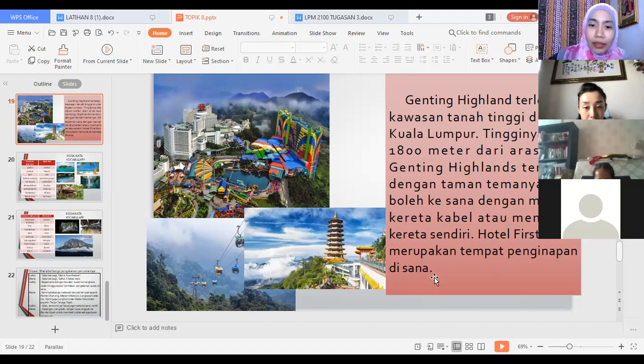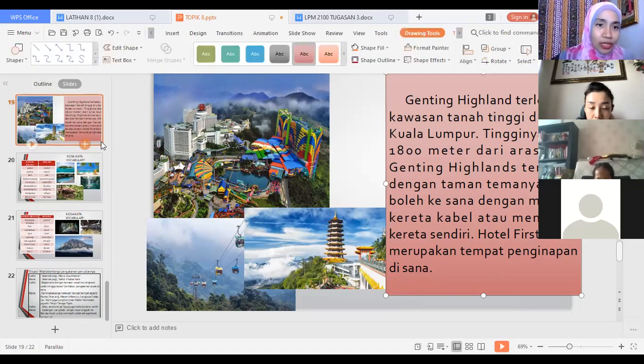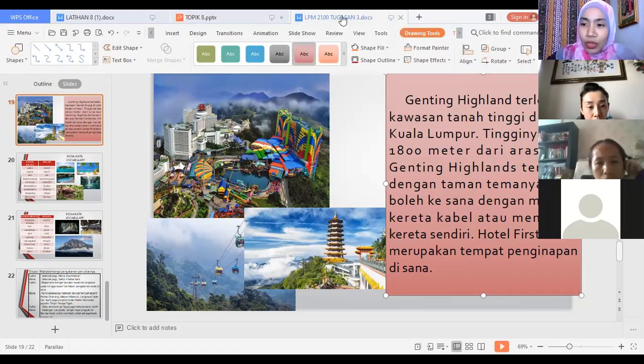Alright? Okay, so in Genting Highland, they also have a temple like this one. I believe in China, they have the biggest one, the temple. Okay, so I think we have finished the topics, the last topic in this lesson. Okay, so before I finish our session, let me introduce your homework. Can you see my screen now about your homework?